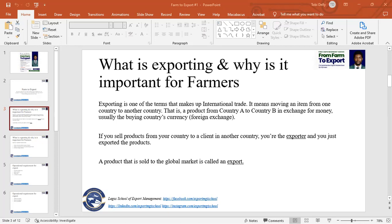Then we have online means. Majorly, I break it down to three categories. When it comes to online, you can get buyers through communication platforms like WhatsApp and the rest. Communication apps, usually the biggest ones, are WhatsApp, Telegram, WeChat, and Messenger also. Then you get through social media platforms like Facebook, Instagram, Twitter, and LinkedIn.